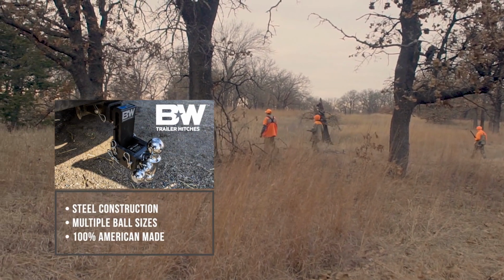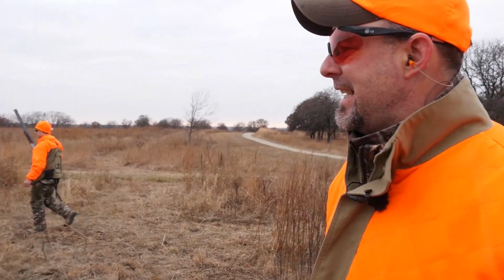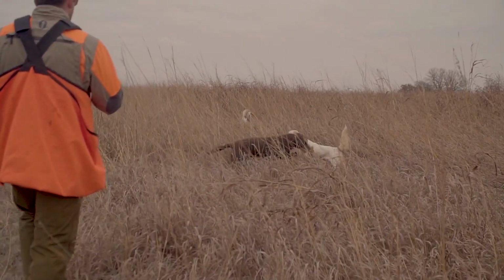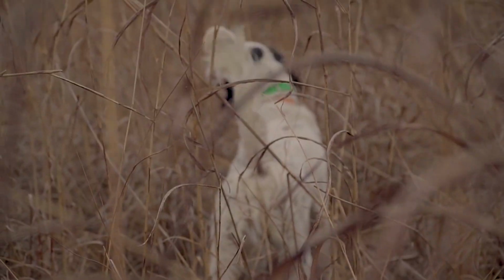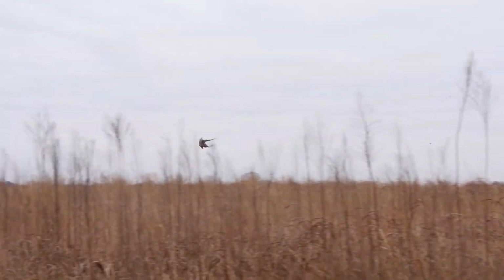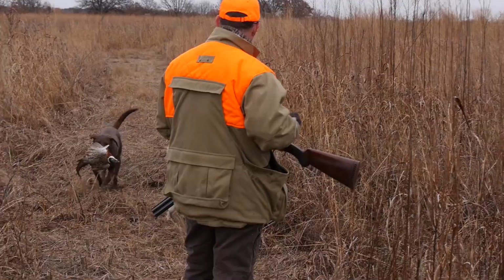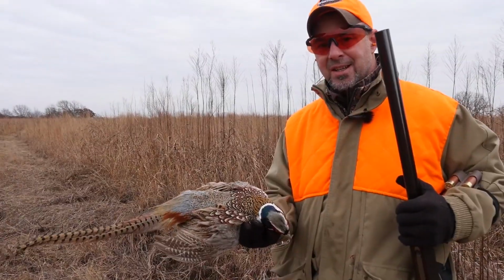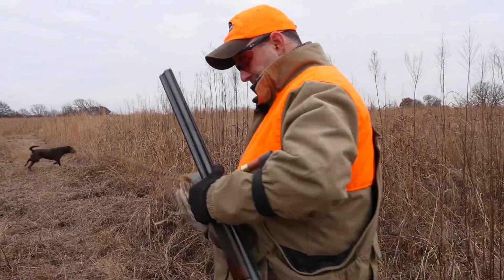So our Flint Oak adventure is continuing. We are in the upland fields and it is really beautiful cover and we're hoping to get some pheasants. Sit. Come here. Pretty bird, nice tail feathers. Keep rocking.